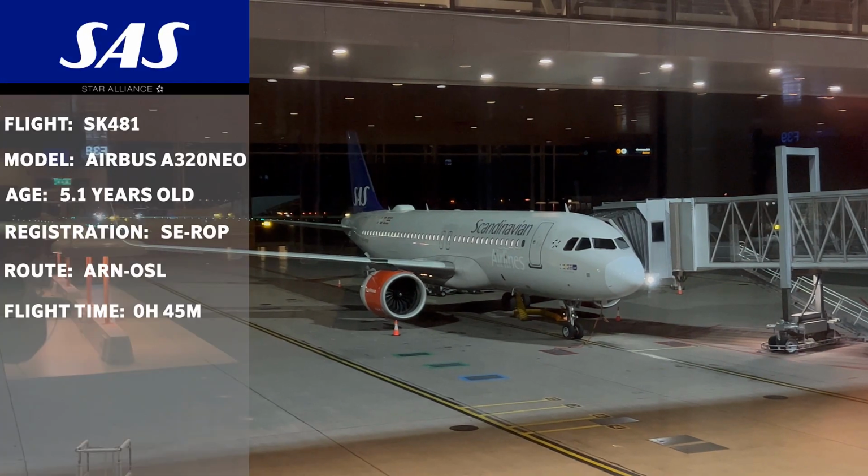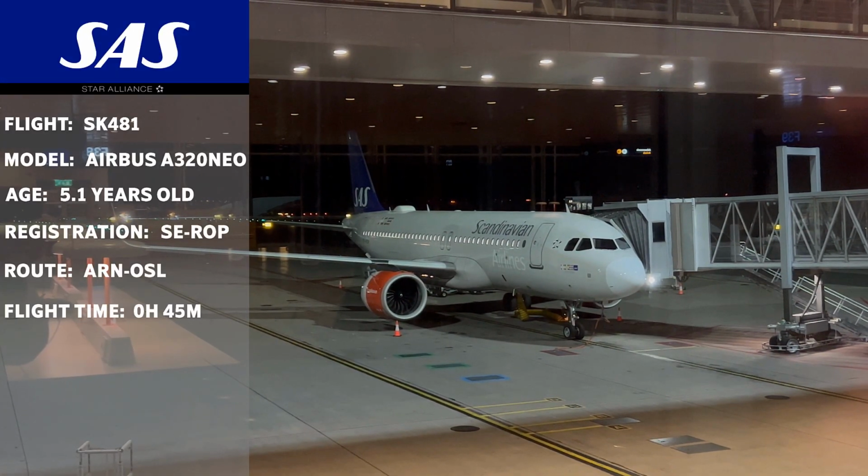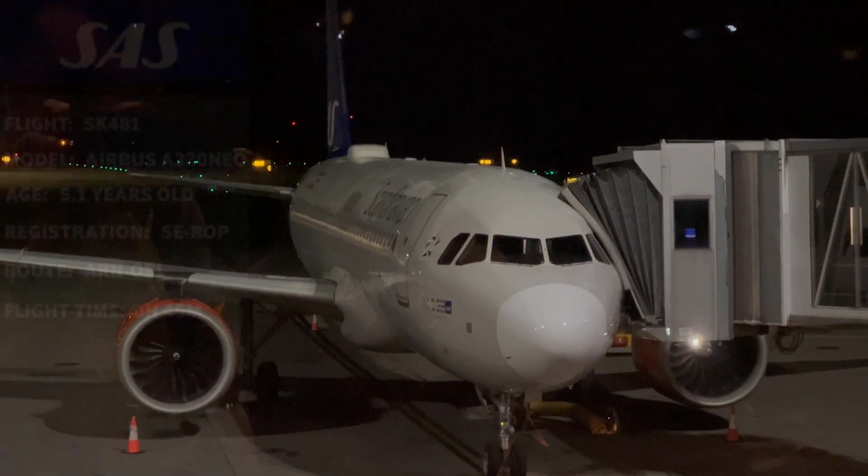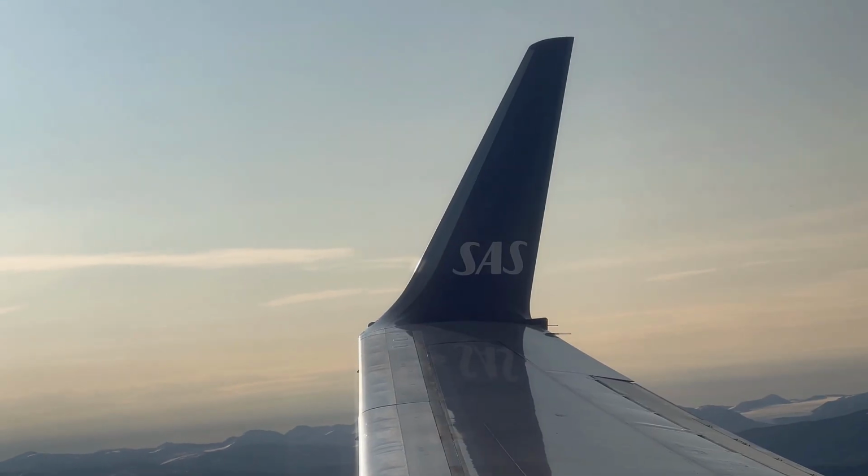So our first flight that we'll be flying with is Scandinavian Airlines Flight 481, which is scheduled on a 6-year-old Airbus A320neo with registration SE-ROP. That is our first plane that will be taking us to Oslo this morning. And the second flight is scheduled on a 737, which SAS only has 4 of them remaining as of the recording of this video. They're about to phase them out pretty soon. But I'm going to give you guys the second flight information when I arrive in Oslo. So I'll see you guys on board when we are boarding.